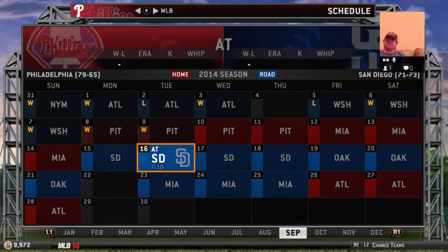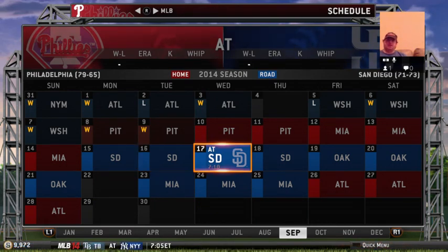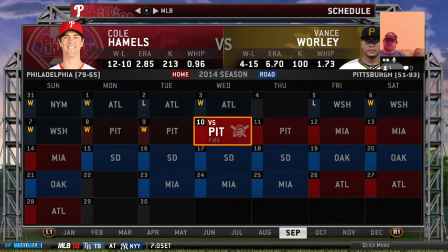We're on a nice little win streak here. We got a 4-game win streak. So we might be able to take a run out and everything. And I'm hoping to win it all before we have to face off against Atlanta in that last series. I'd like to be all done by then.